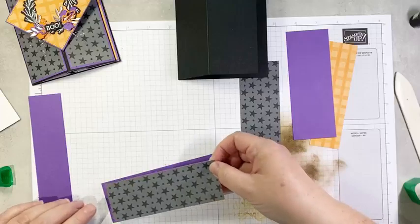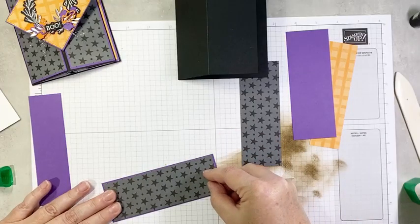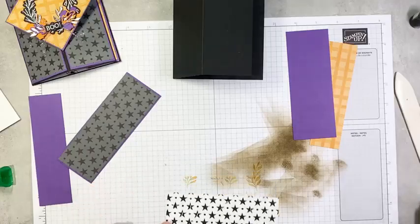So we're going to add the liquid glue and pop these on. Okay, so there's 1 and 2 panels. These are both the same size.